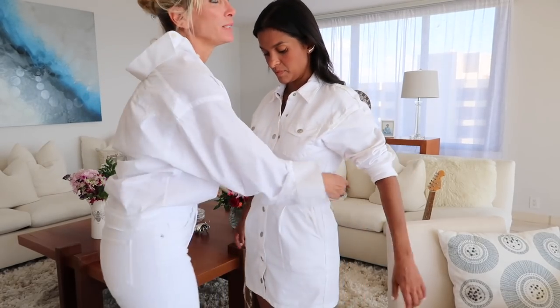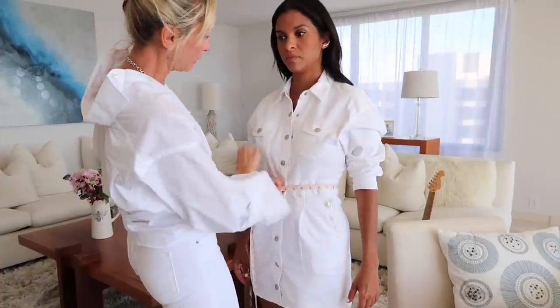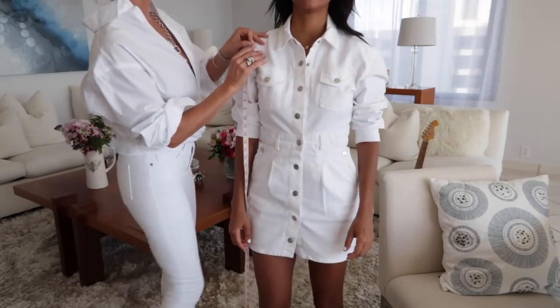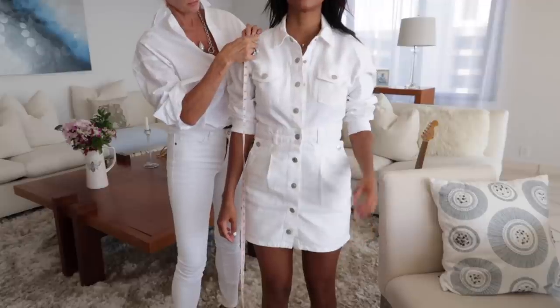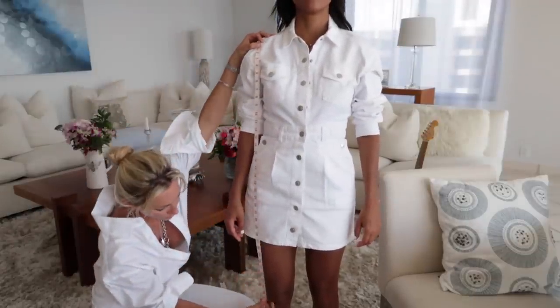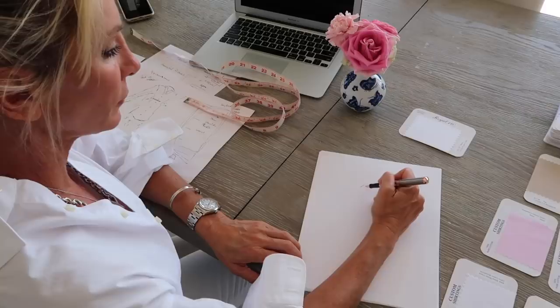I just need a measurement of the waist so I have an idea of how much more I want to add to make it that cool oversized look. And then the last measurement, you go again, the shoulder that we've already found that point, and you just want to drop your measuring tape all the way down to the knee. And you measure that, and you are 36.